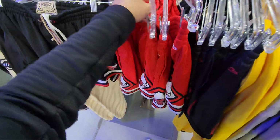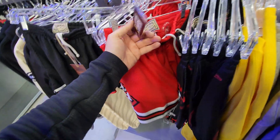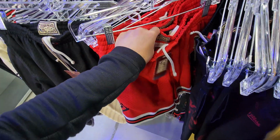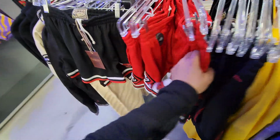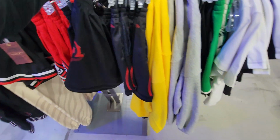There's a medium right here. Oh shoot, I just dropped something. They got a few different sizes. This looks like a small, right? Oh, these are all medium? I swear I saw a $25 tag. Okay, that's for these right here.